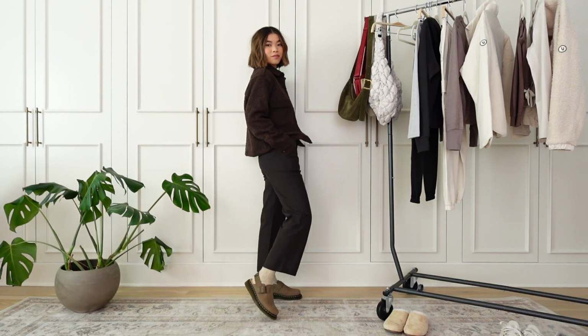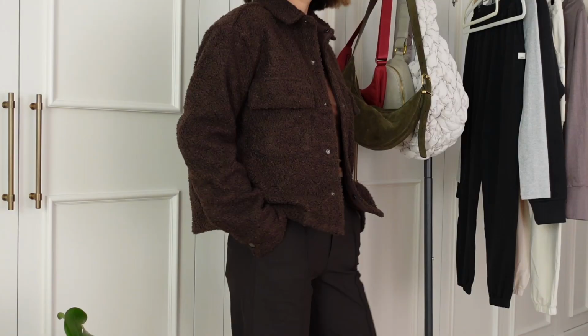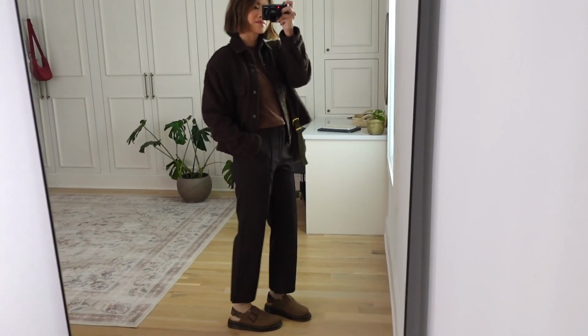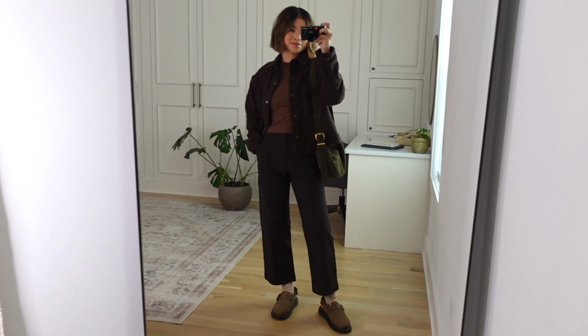Also, I want to note that the inside is even softer than the outside. The inside is actually so incredibly soft. So if you do wear it with any sort of short sleeve or tank or even over an activewear dress, it's so cozy. I cannot hype this up enough.